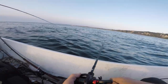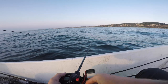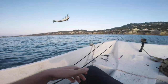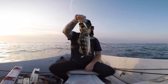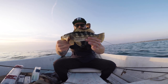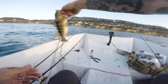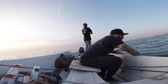Oh, there we go. There's one. A little small. I'll take it though. As long as we're getting bit, dude. Decent calico. Another nice little checker. What's up, dude? Little calico. Sweet. Maybe the bite's starting to pick up for us. It's been pretty slow for a while, but the bite's starting to pick up, so maybe we can have some fun now. It's been fun the whole time. It's been a grind, that's for sure.